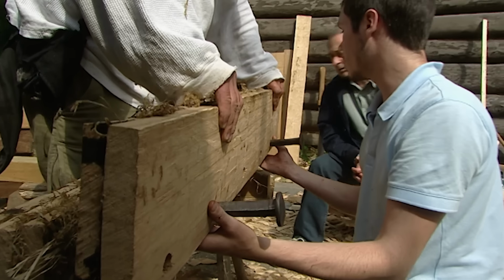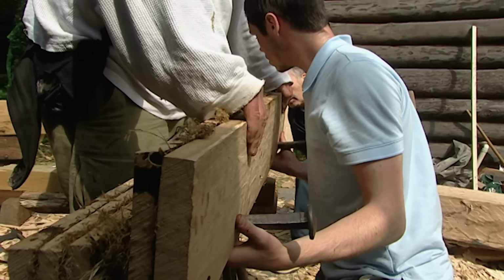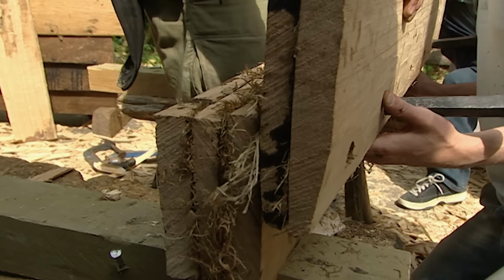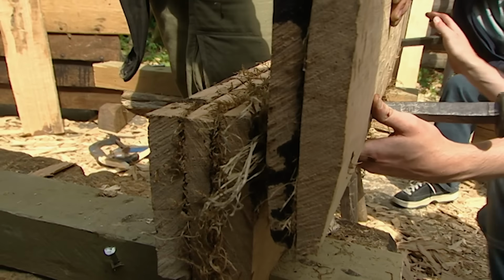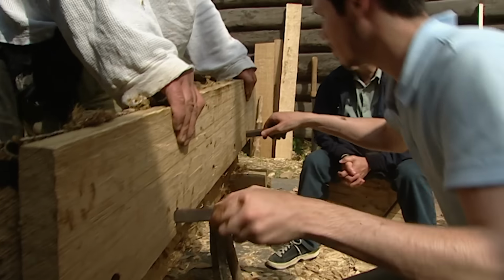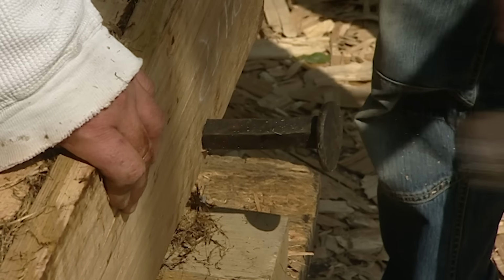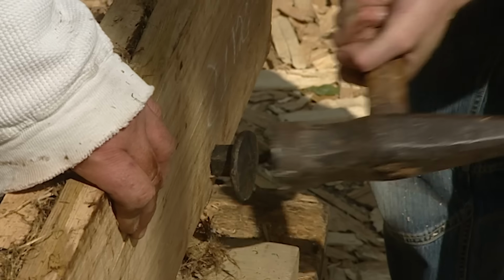Damien was expecting to build a larger section of the triple clinker hull, but he proved that it's a slow, messy business, sandwiching in the tar and moss that they used to waterproof this ship. Now he's got to fit it all together. OK, do you want to tap those in? Just gently. OK, next one. The holes are a little slack now.